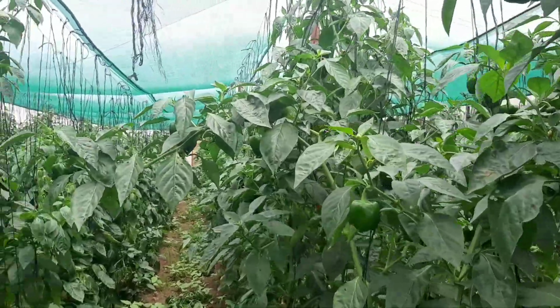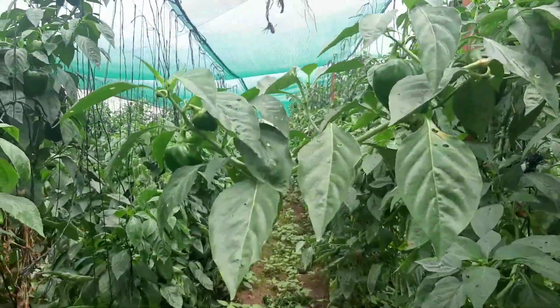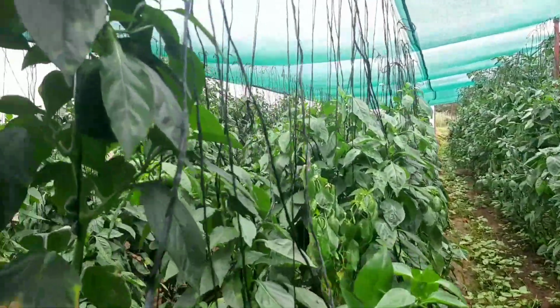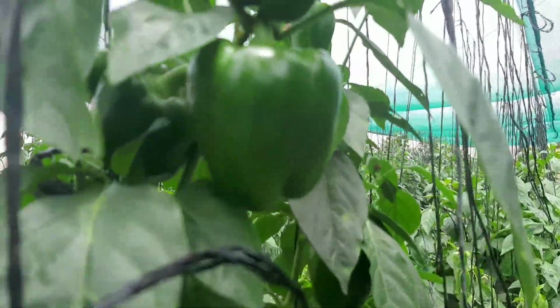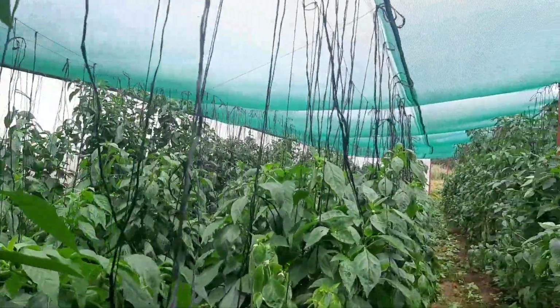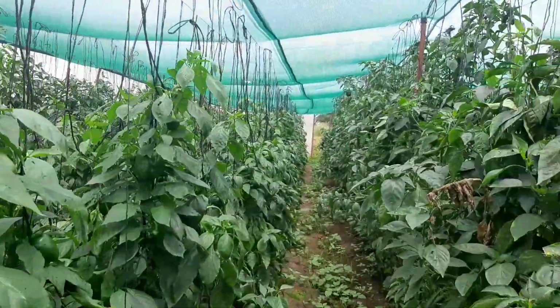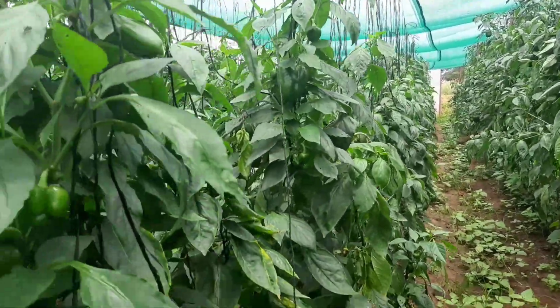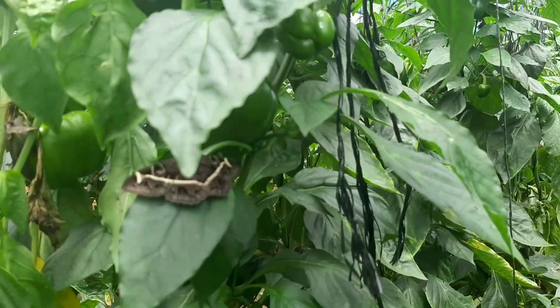So you are also able to see that be it strawberries, if you do them in a shed net, they come out much better compared to open fields. So you can do a combination of open fields and then perhaps do some shed nets.